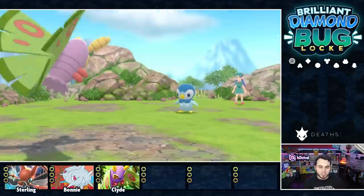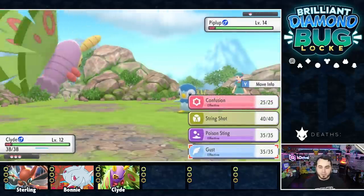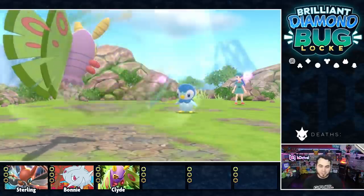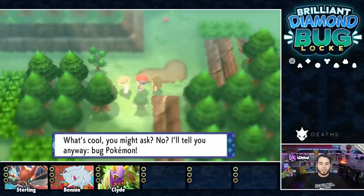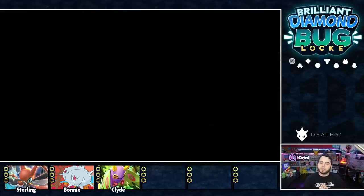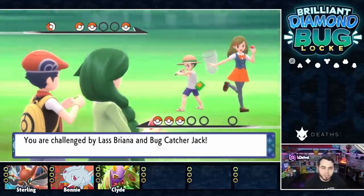We gotta get some ball seals on this homie and then we'll be ready to rock and keep it moving. So I'll fire off some Confusions, beat up this Piplup, and then let's head through Eterna Forest. All right, time for a little double battle action here in Eterna Forest. And of course, that is what Eterna Forest is all about. Those double battles with Cheryl, of course.